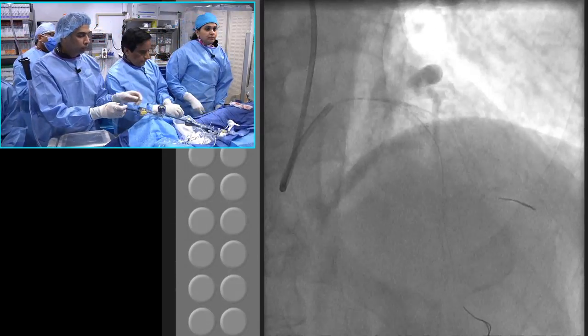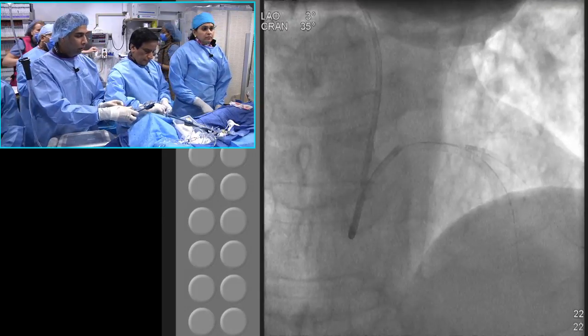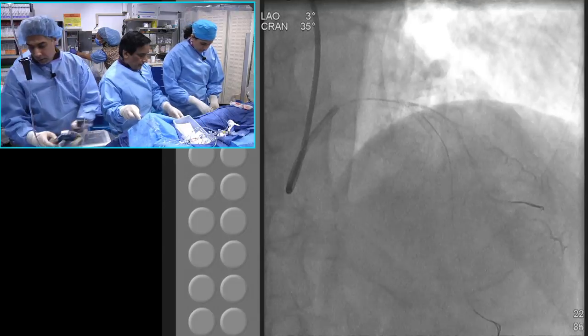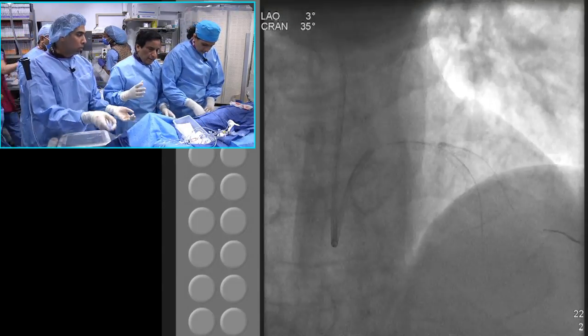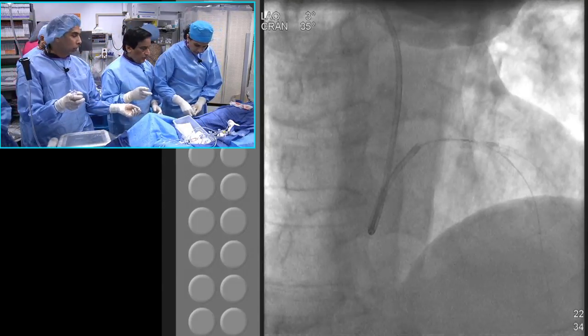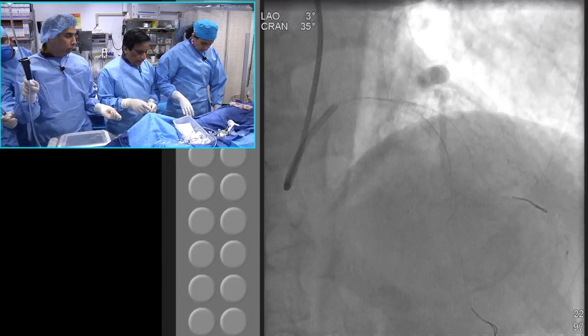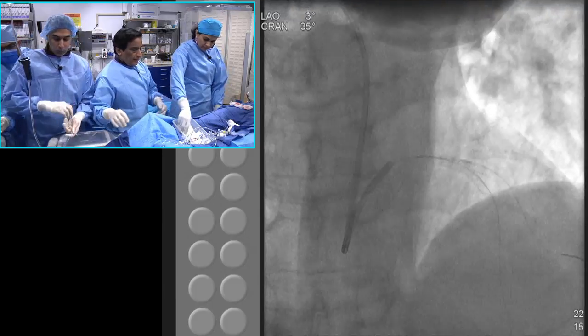So I think the miracle drug here was the vasodilators, and just crossing that diagonal. Right. Because I don't think it was ever a dissection. It was just a lot of slow flow from the thrombus. So the verapamil, which we use routinely, worked out very good.